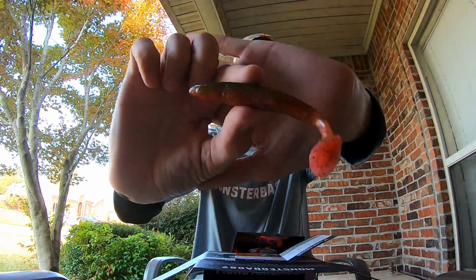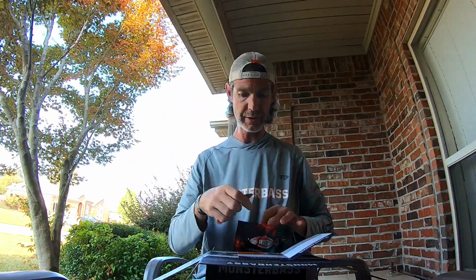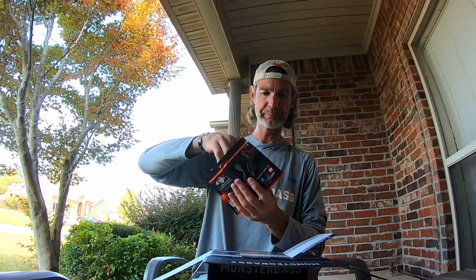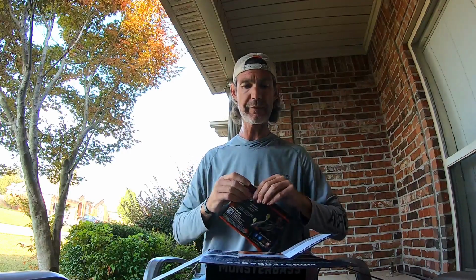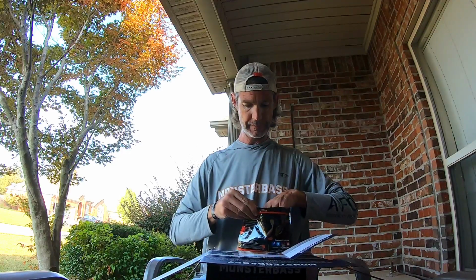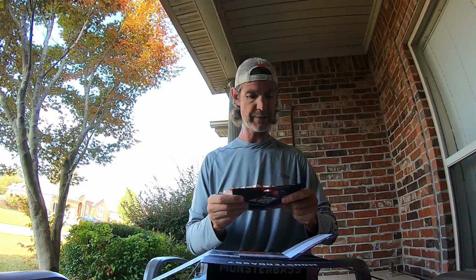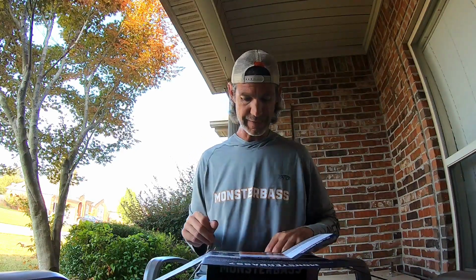These paddle tail swim baits right there. They are red, color changed to green, kind of like a green pumpkin green. There are 5 in the pack. MSRP is $5.50. If you aren't familiar with Smartbaits, they are color changing baits based on water temperature. They'll switch from one color to another, so red turns to green and vice versa. Yeah, MSRP is $5.50. Next up is something from TEC Baits.